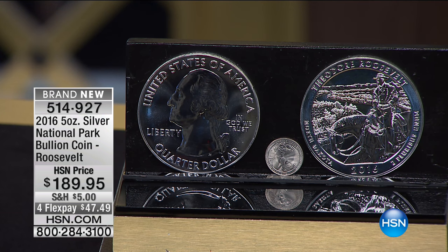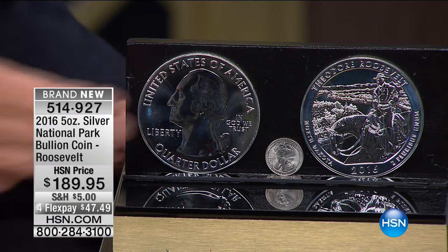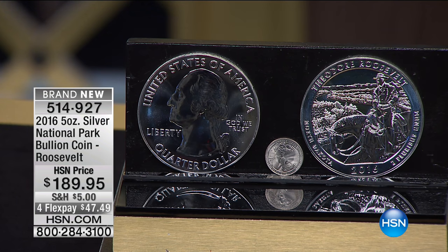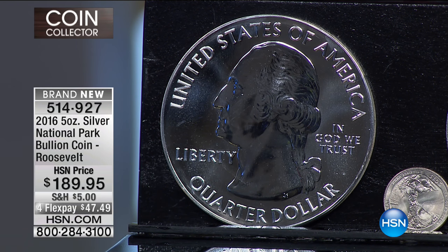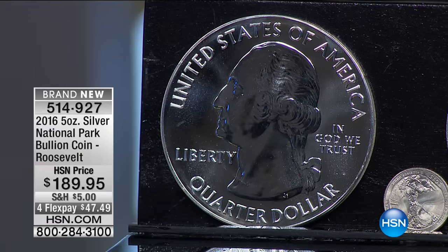Understand these come in big, huge boxes. There's 100 coins in a box because each box has 500 ounces of silver in it. It's very heavy. We're 6 years into this program. And how much longer do we have? Five more years.